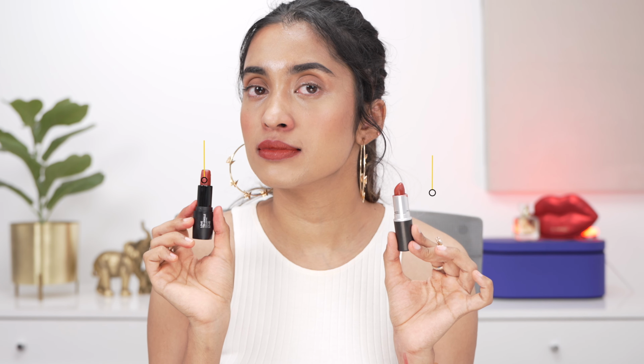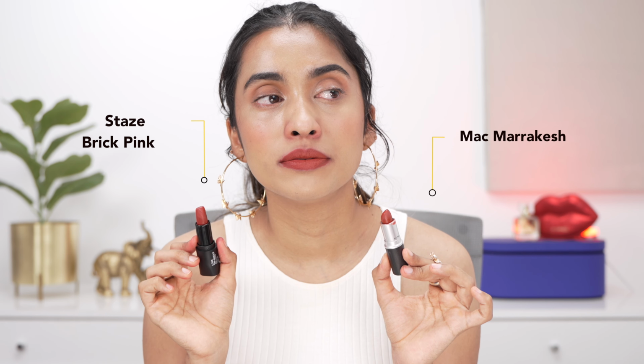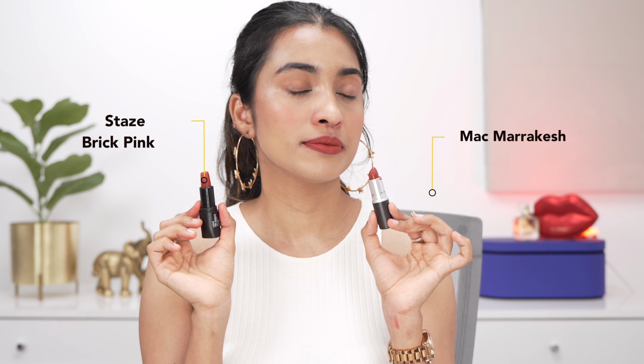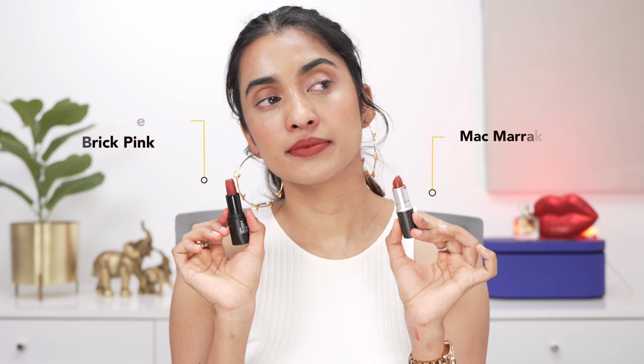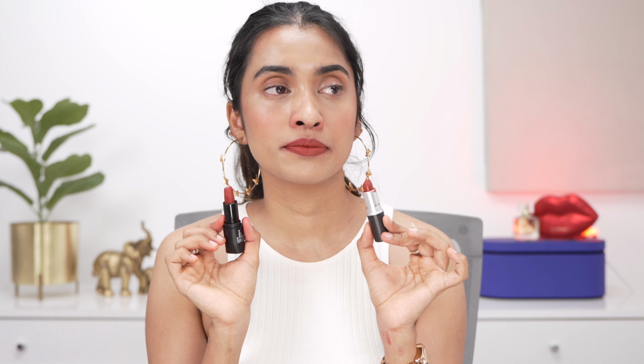Next up we have this shade called Brick Pink, which on this side, if you swatch, you get this beautiful burnt orange red kind of shade. This is very similar to a lot of people's favorite shade and a little bit of a harder shade to find an alternative for, which is MAC Marrakesh. I'm so glad I found it in this formulation because I just love it, and it's almost an exact match. Most of the time when I swatch an alternative for Marrakesh, it will be either too brown or too red, and it doesn't have that burnt orangish hint to it, but here you have the exact same shade.